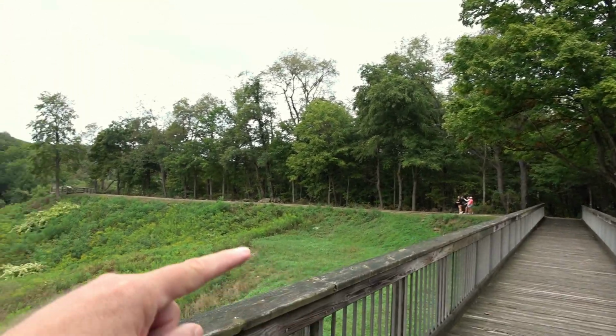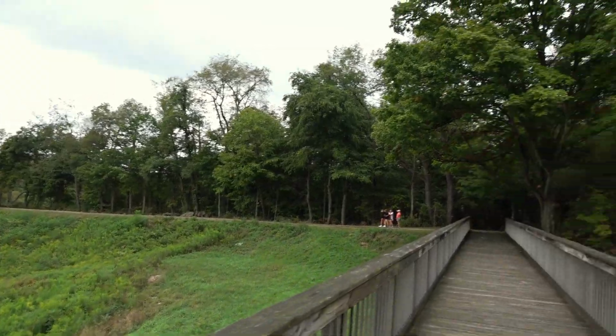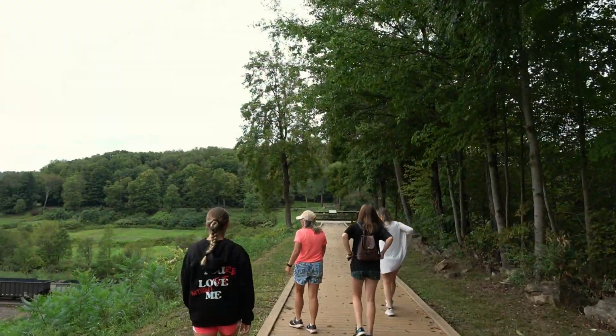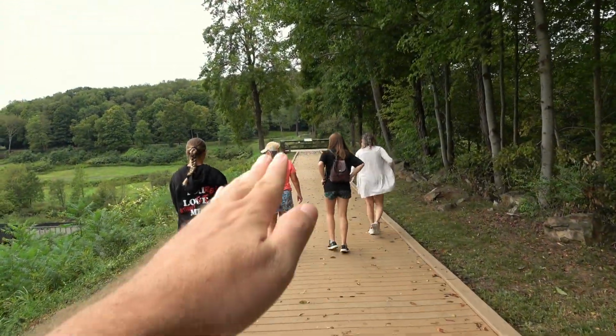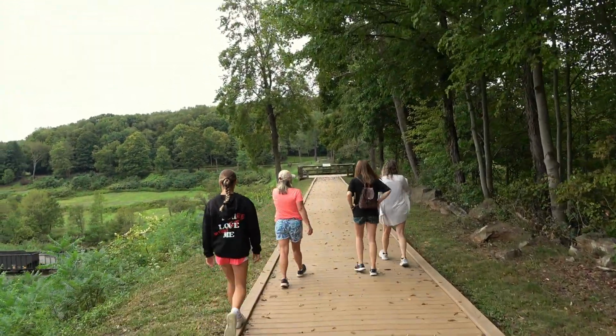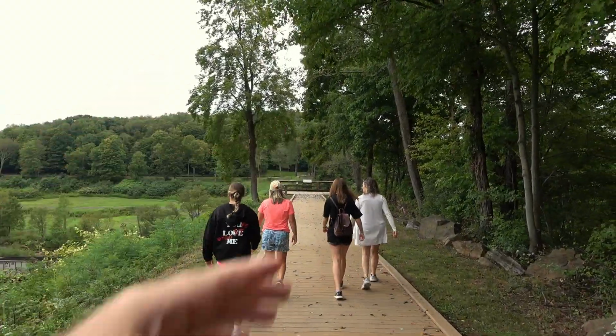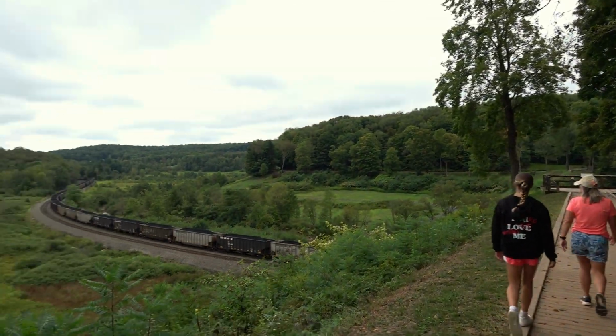Yeah, so now we're going to walk out on the actual, what's left of the dam out here. Yes, this is actually what's left of the dam on this side. There's a little bit left on the other side too. And we're going to walk up right to where the breach was. So once again, the lake was all over here.